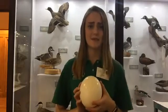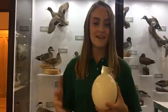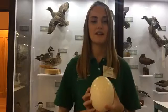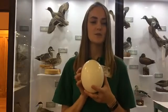So that's another good reason that the parents can tell their eggs apart from the other eggs, because they have to be able to find their eggs in the mixture of all the parents. So that is how an ostrich nest works. And these ostrich eggs are super big.